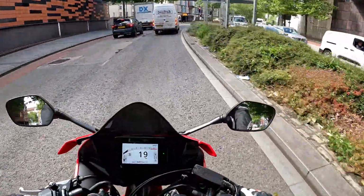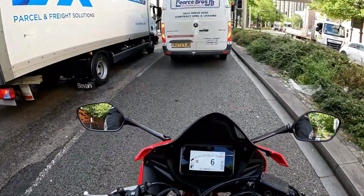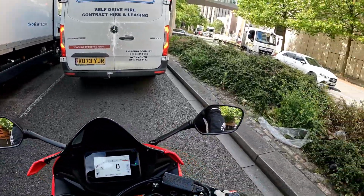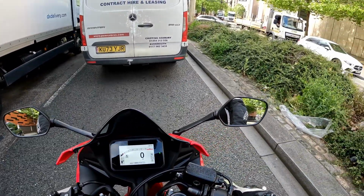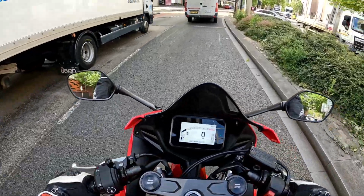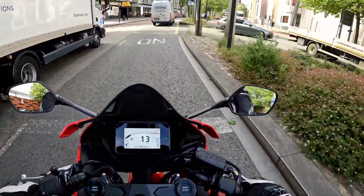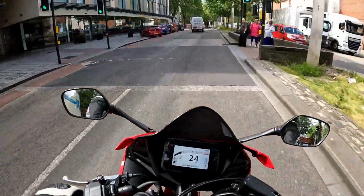20 miles an hour, nice and smooth. Down the gearbox, second, first. With all this sort of stop-start driving, it's nice without having to use a clutch. Don't have to worry about it, don't have to worry about stalling it. Clutch control.